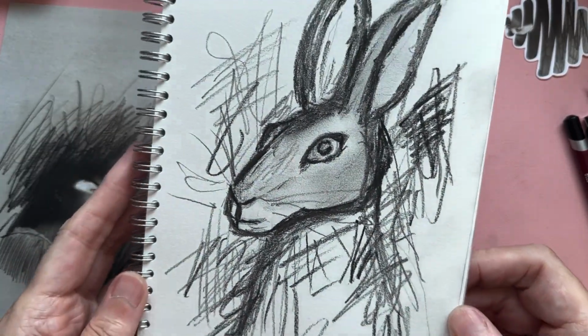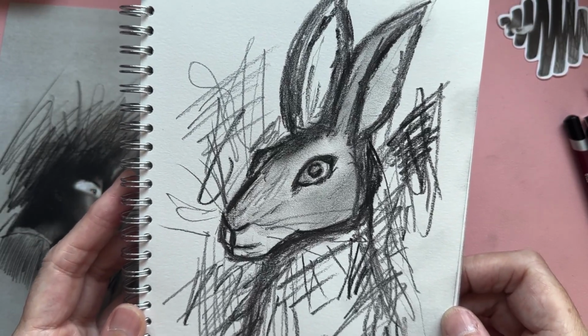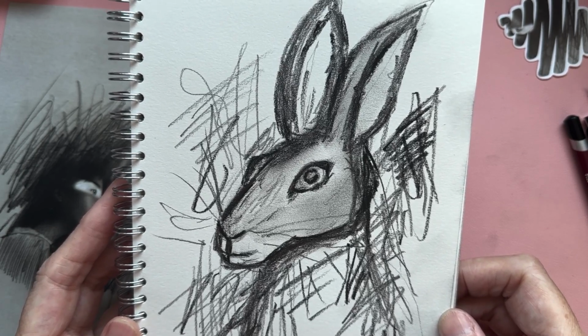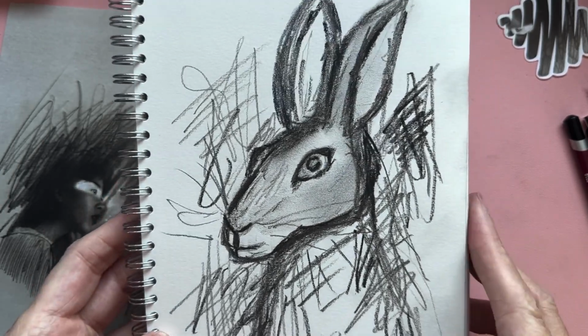Okay, so this one has scary hair. Oh, I don't know whether it's hair-like or not. His ears are not quite long enough because I ran out of paper, because I didn't position the head in the correct place. But you know what? Had a go, and that's the main thing.